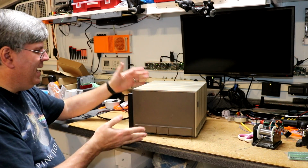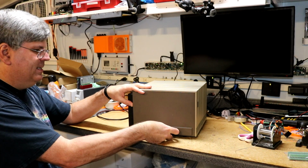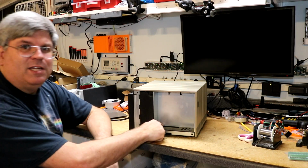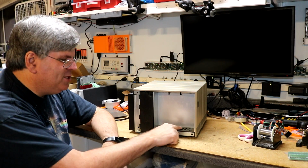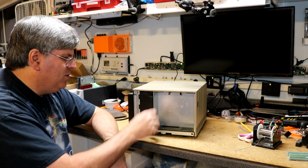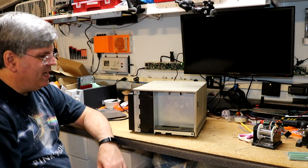So where is the I/O and stuff on this thing? Well, if we push this, this little door opens up. Here we have a slot where you can put in a RAM expansion. This doesn't have the RAM expansion, but that's where it would go. And then we have this little door, with these little push snap rivets.